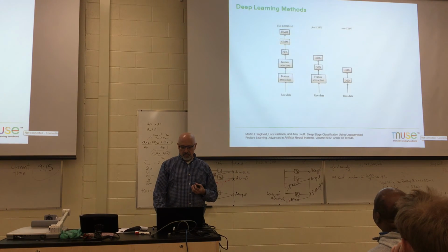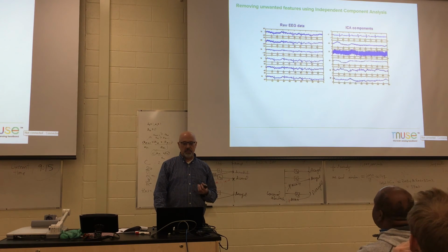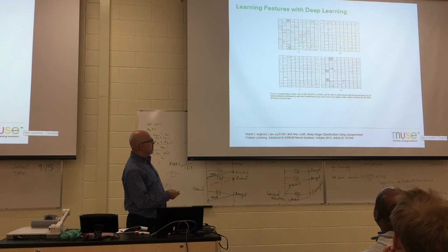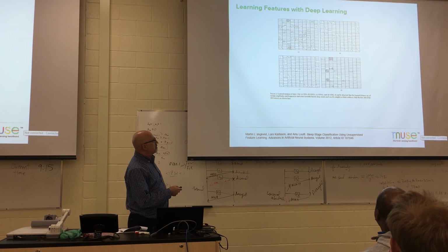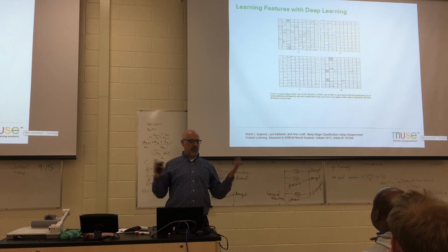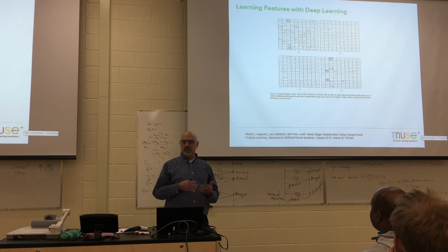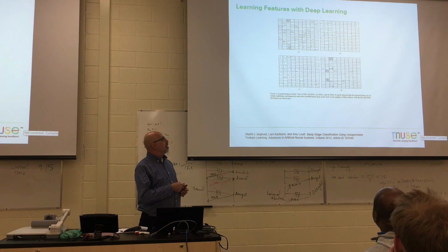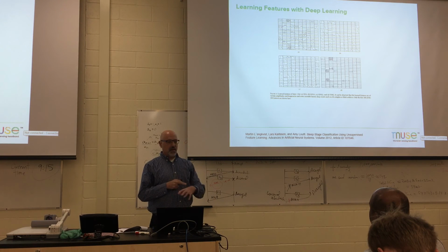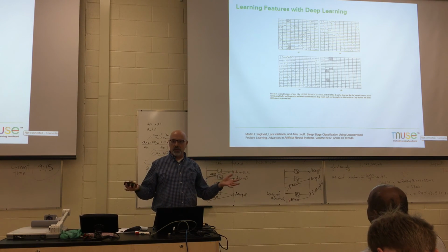And so I don't think I have enough time to talk about independent component analysis, but here's an example of deep learning, in this paper on sleep stage classification. You can see that it's picking out interesting features. Here are some sleep spindles and K complexes. Without it knowing anything about sleep spindles or K complexes or any of these interesting features of sleep, deep learning was able to pick out interesting features. So I want to end it there and just open it up to questions.